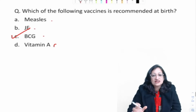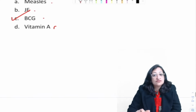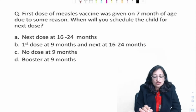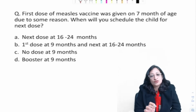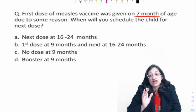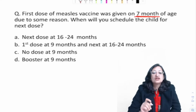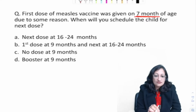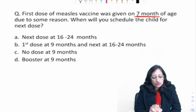BCG gives 0 to 80% protection against the severe forms of tuberculosis. Now, the first dose of measles vaccine was given at 7 months of age due to some reason, probably an epidemic going on. But we know the measles vaccine in the National Immunization Schedule is recommended at 9 completed months of age. So when will you schedule the next dose? A, next dose at 16 to 24 months, B, first dose at 9 months and next at 16 to 24 months, C, no dose at 9 months, D, booster at 9 months.